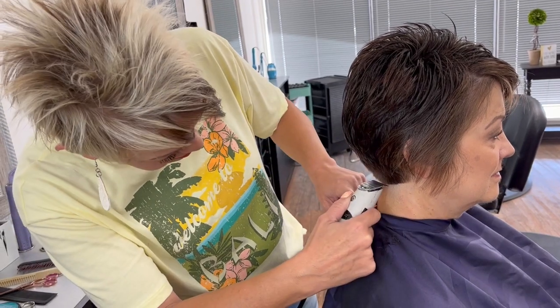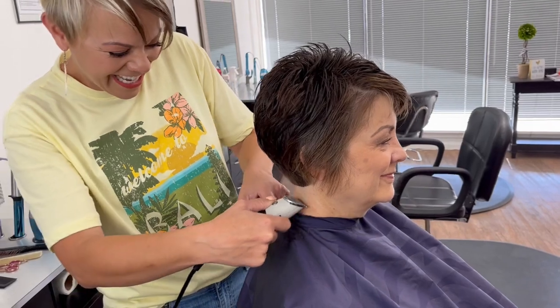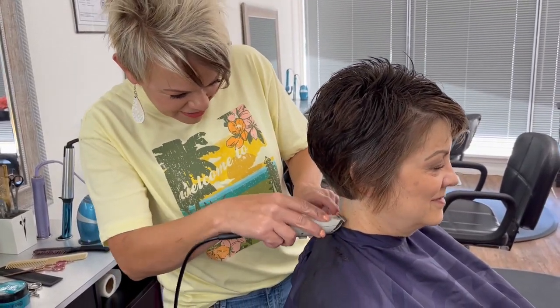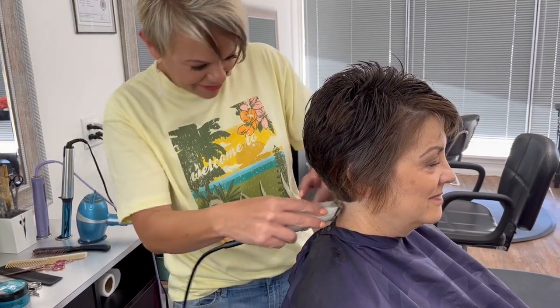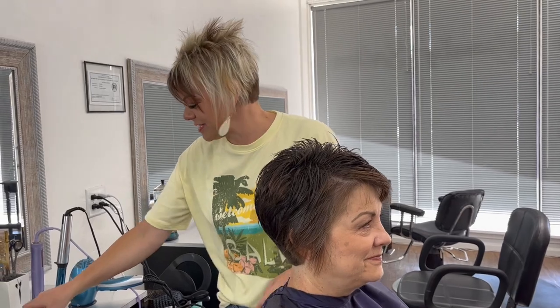Don't you think this is almost the best part? Washing is probably the best part, Lise, but us with short hair, we love our backs trimmed like this. We love haircut day. Yes, haircut day is amazing.